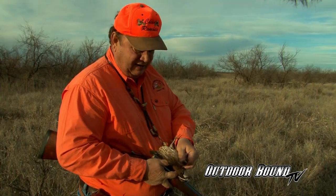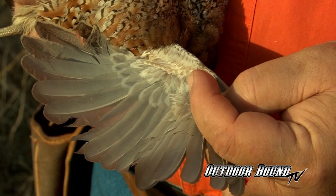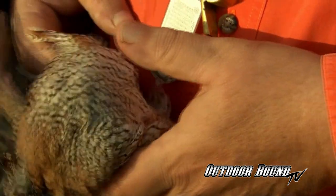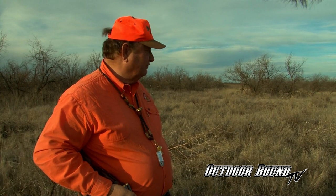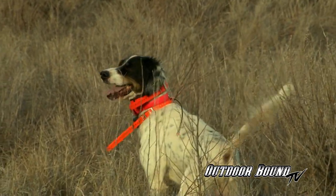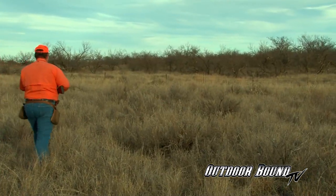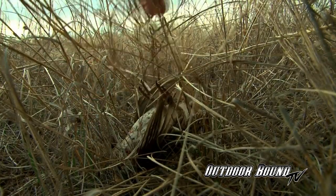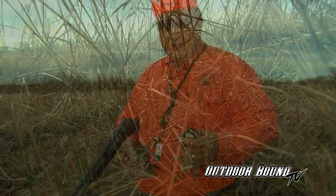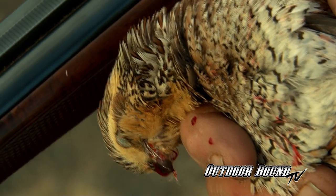It's an immature bird. You can tell, see the white tips right here, the secondaries right along there. That's an immature bird. When you have real good nesting recruitment like we had this year, it means you're killing a lot of young birds. Where are you, Gail? This is a male quail cockbird, and this is a hen.